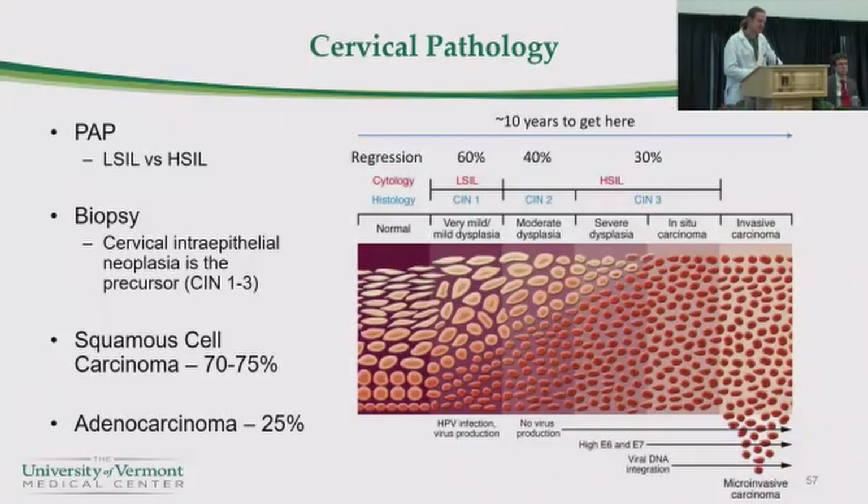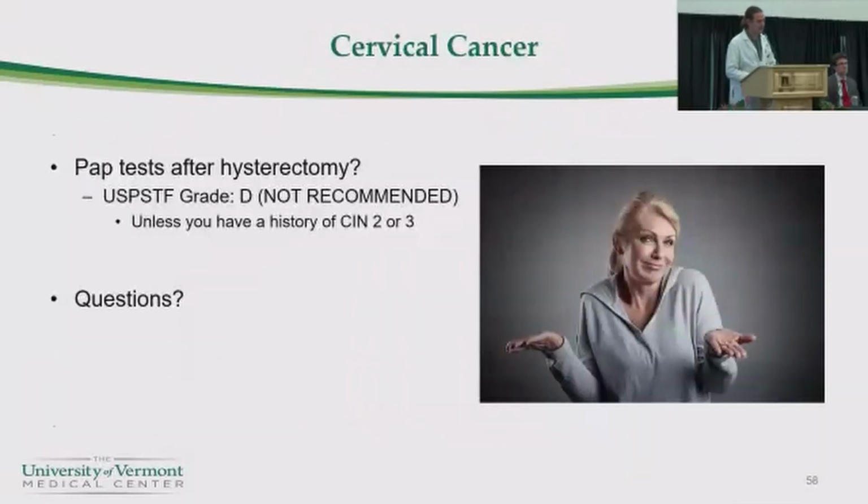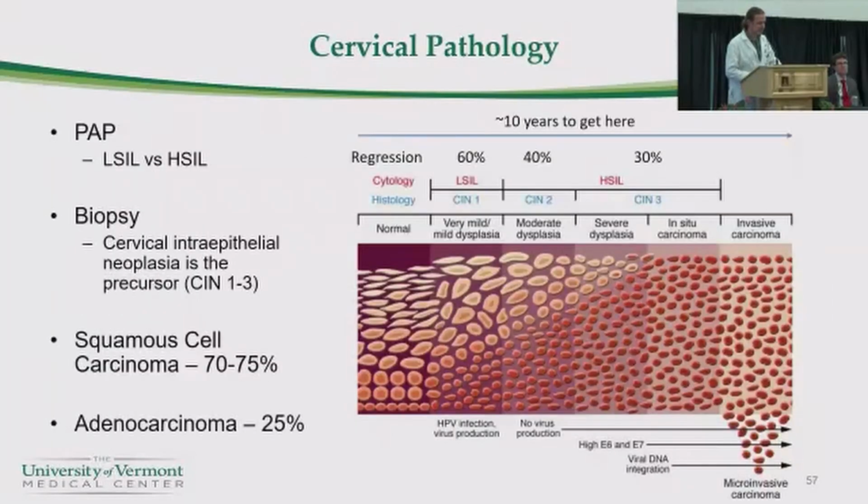I did want to point out, because it's often confusing even for folks in the field, that the PAP test results come in as a low-grade squamous intraepithelial lesion or a high-grade one, but then there's this separate biopsy diagnosis that you get when you have a colposcopy and a cervical biopsy, which is cervical intraepithelial neoplasia, CIN. It's graded 1 through 3. You can kind of see where the histology overlaps with CIN 1, 2, and 3, and HSIL and LSIL. Some of these things will regress as people clear the virus. But in general, if left untreated, things will progress, and the further along, the less likely the abnormal cells are to regress.